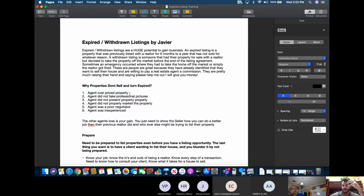For you guys, when you get listings and things aren't selling, you should be actively trying to get price decreases with your current clients. Just a side tip. So one reason: overpriced listings.